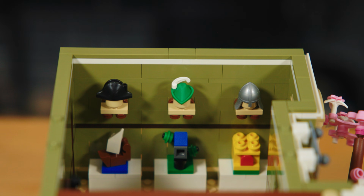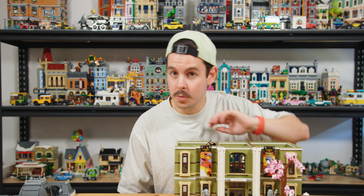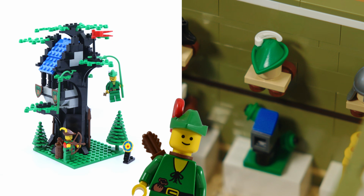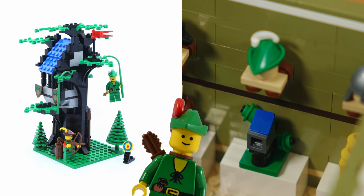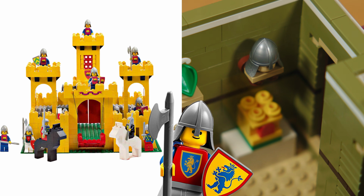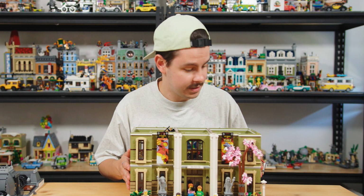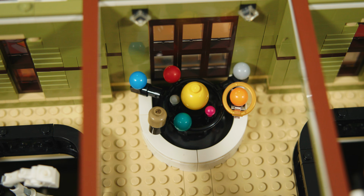But my absolute favorites are against the wall over here. We have a nod to not one, not two, but 3 classic Lego themes. On the left we have Lego Pirates with a nod to the classic pirate ship, Lego Forestmen with the forest hideout, and then lastly the classic castles with the infamous yellow castle underneath. I love it. And once again, another great part usage, the solar system.